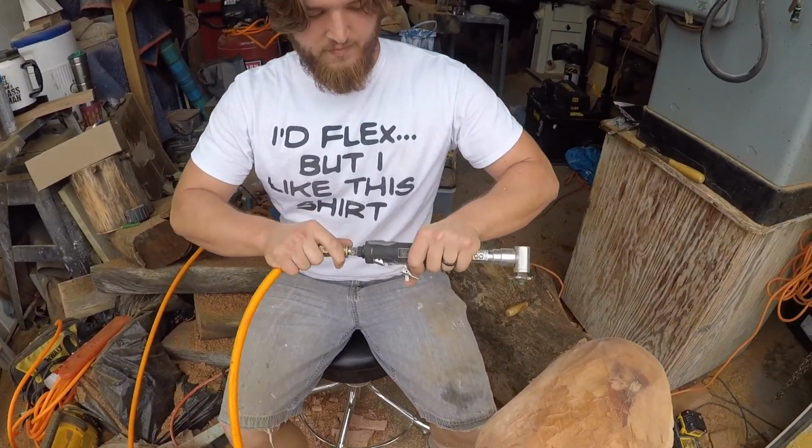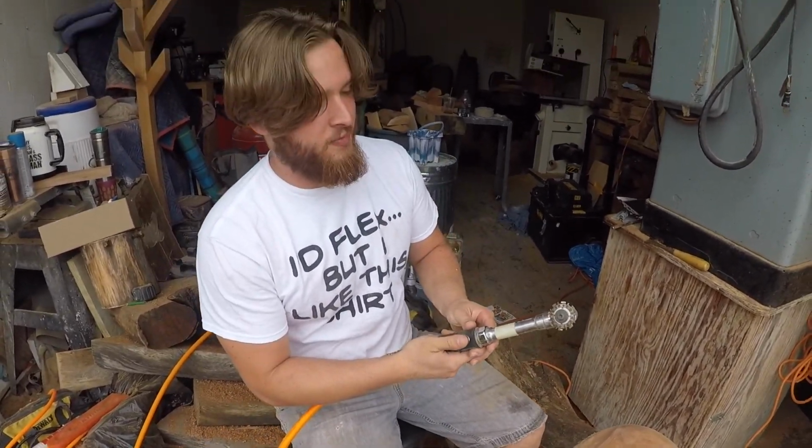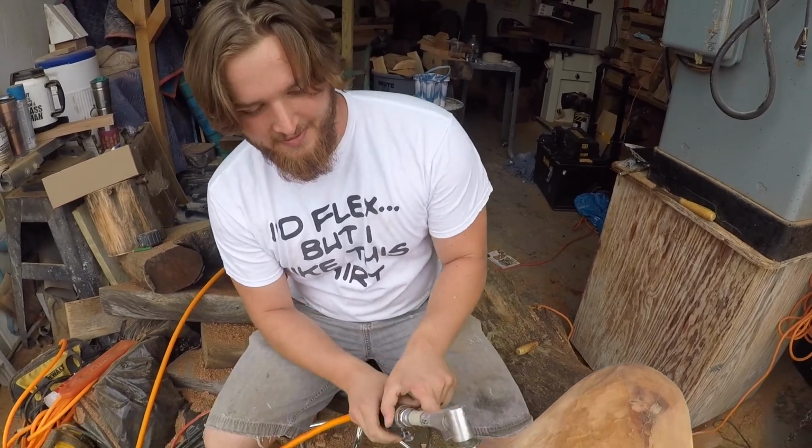What the hell is that thing? This is my mini pneumatic chainsaw. Ooh, okay.